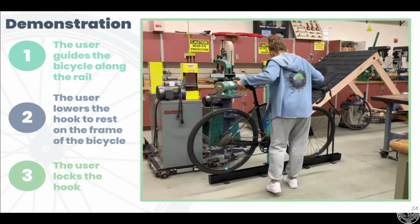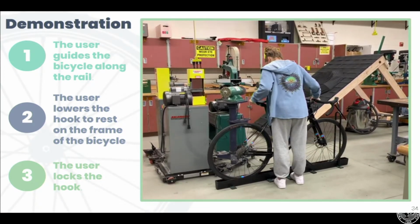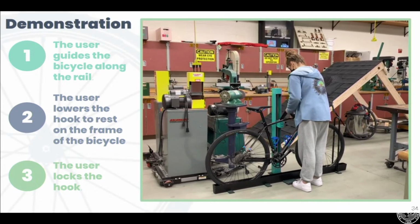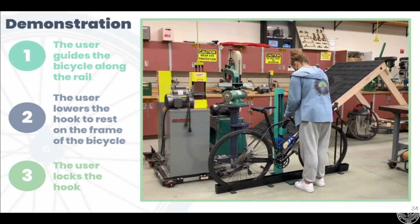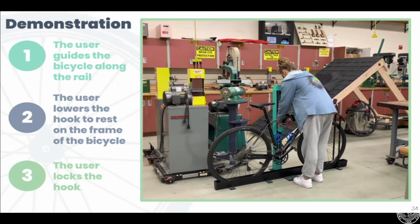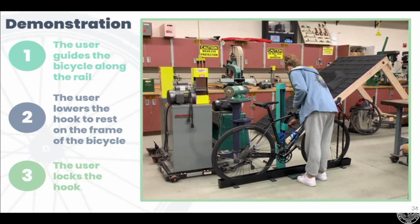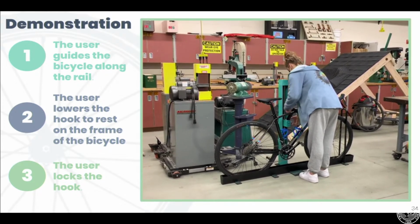Shown on the board is how you use our bike rack. You can see the bike is placed into the tire rail. There, the hook can be lowered onto the frame of the bike. Once it's on the frame of the bike, it can be locked into place. To unlock it, you must use a key to pull out the pin lock, and a button is used to activate the clamp system to then pull the hook back to the top of the center post.